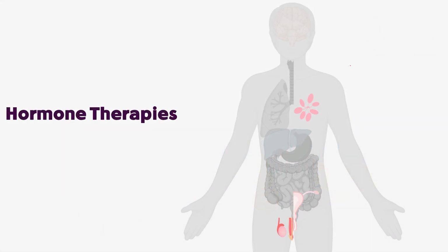Lastly, do you know what hormone therapies are and how they can target the endocrinological tumors?